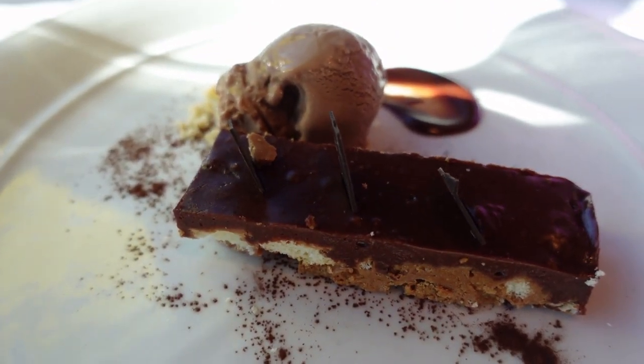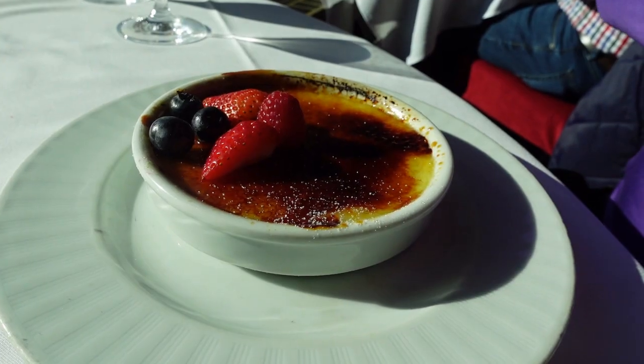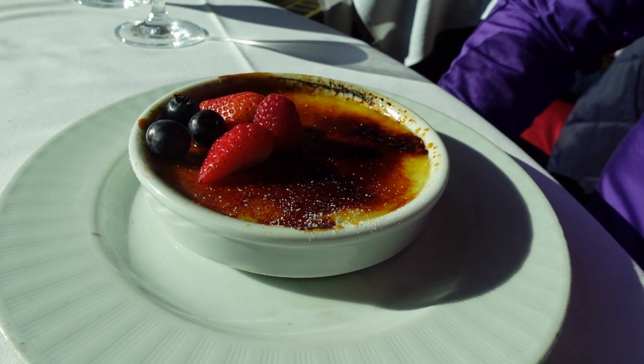Romar ordered the Eiffel Tower crème brûlée. This is a very smooth custard, and it tasted wonderful. The berries that came with it helped tone down the sweetness. It was a decent crème brûlée.